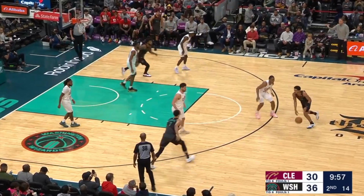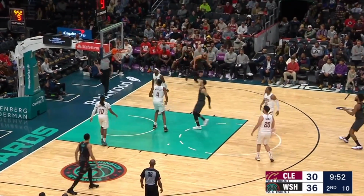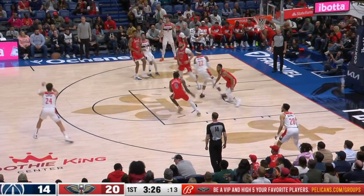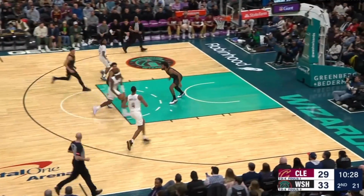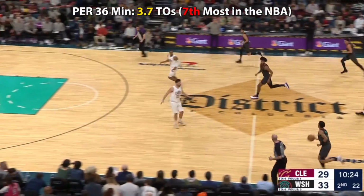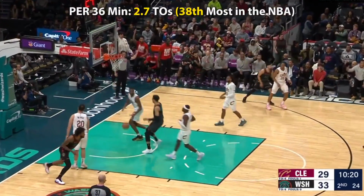Now, I'm not going to say Poole's a bad passer, because he for sure has a good feel for making the right play, and he's really unselfish. And I also think Jordan this year has made some big improvements with his decision making and overall ball security. Per 36 minutes last year, Jordan averaged the 7th most turnovers across the league, but so far this season he's really cut that number down.